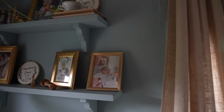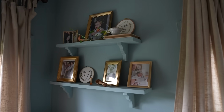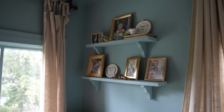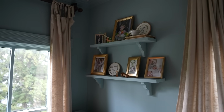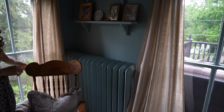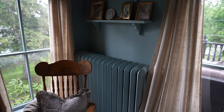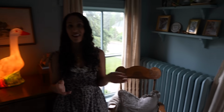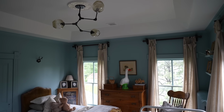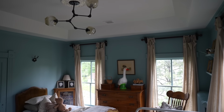And I really wanted, our painter painted the shelves too, because I wanted it to feel very much like a built-in, color-drenched, even our radiator. I love that style right now. And with our very simple linen curtain panels, I just thought it would be an elegant and peaceful space. I would say for me, peaceful is always the vibe that I'm going for.